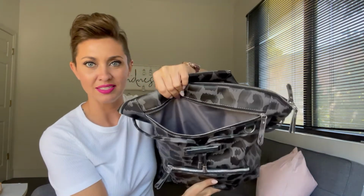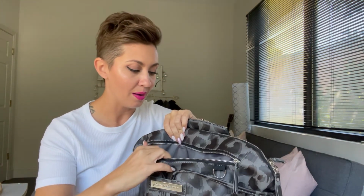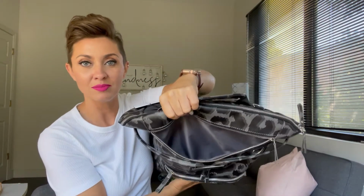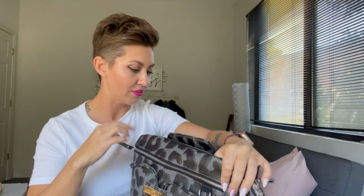Oh, that's a great idea. Keep your wallet right there, as long as you are not in a place where someone could easily get to the wallet while you're out. So it's just deep enough to hold items like that that you might be grabbing for quickly without being so deep that you end up losing them down there.